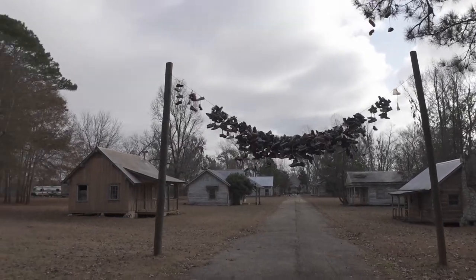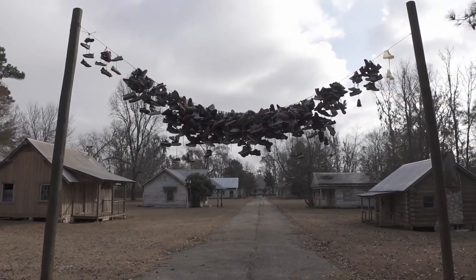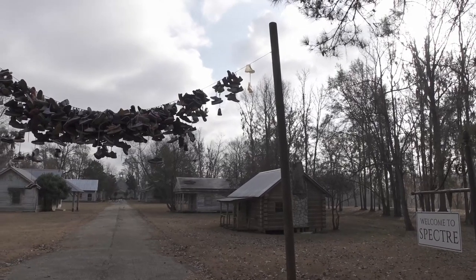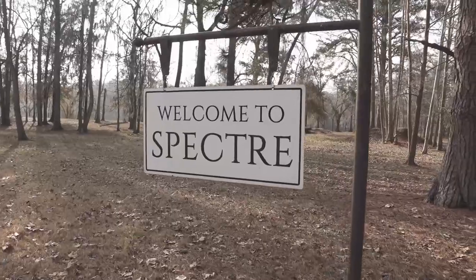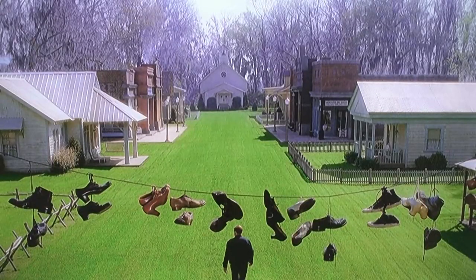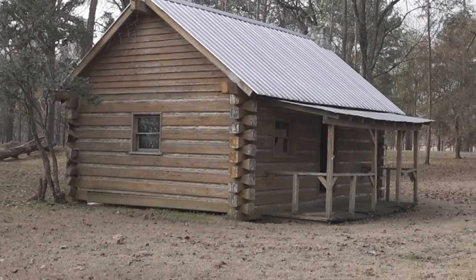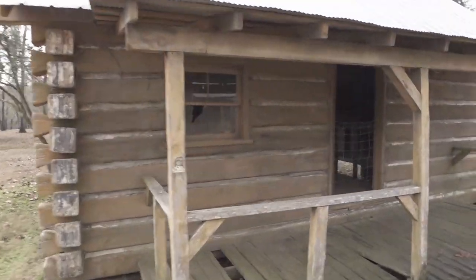We got the poles up here with the shoes on it. And I would say it's getting pretty heavy. Hopefully that rope doesn't break. But look at that, but then here, check this out. Welcome to Spectre, right? As he's walking in, he also walks past this building right here.